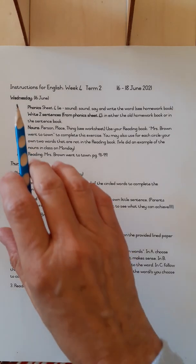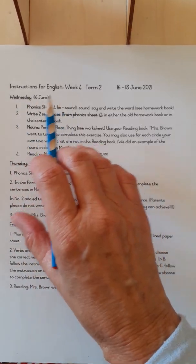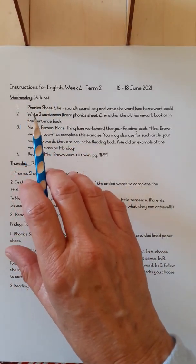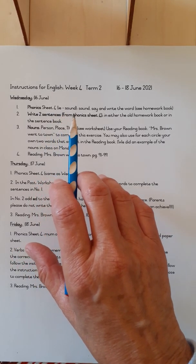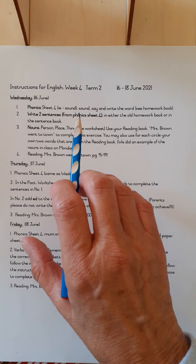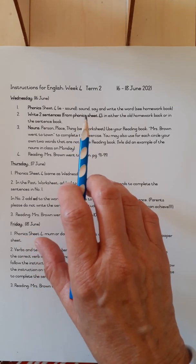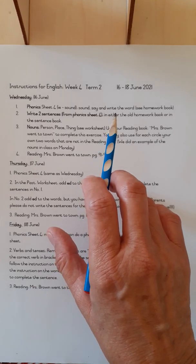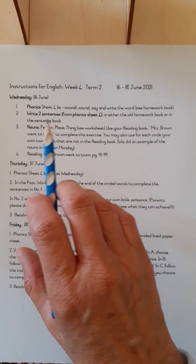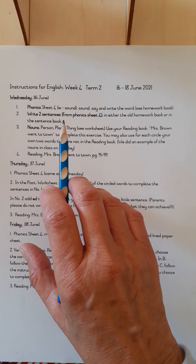Your instructions for English for the rest of the week: on Wednesday, you do your phonics sheet number 4, with the E sound. In your homework book, it's pasted in there, remember? You go on by sounding, saying, and writing the word. Okay? Please do not forget to write your 2 sentences.